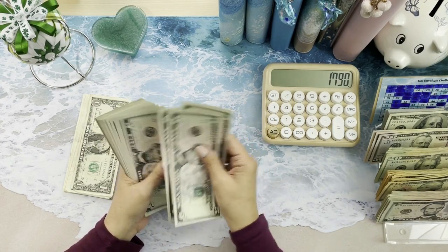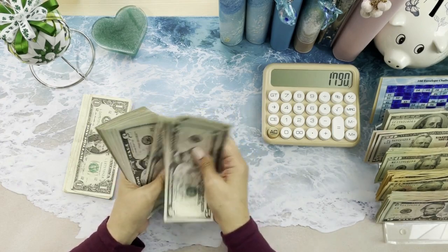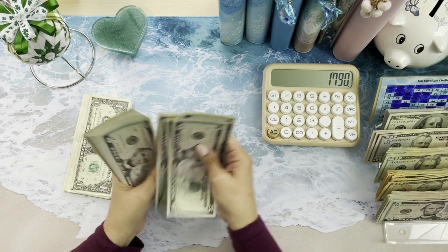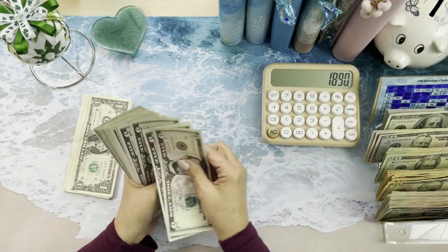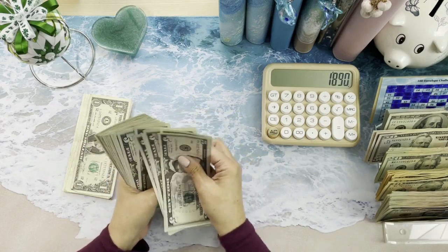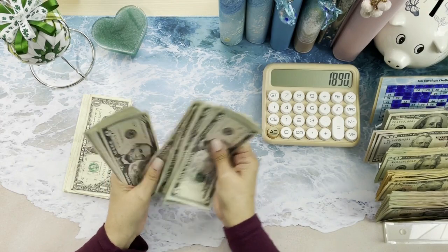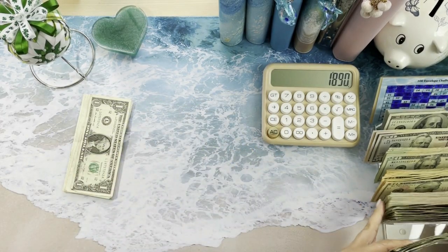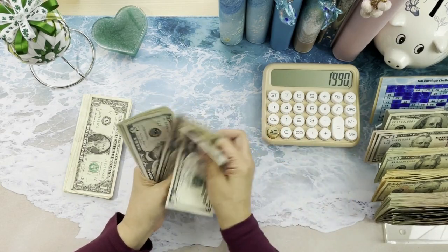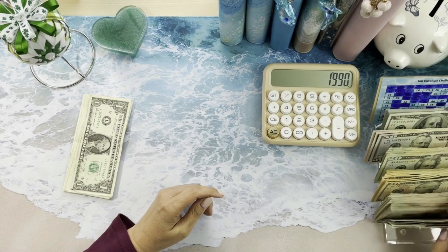Counting the fives again, 5, 10, 15, 25, 35, 45, 55, 65, 75, 85, 95, 100, and again to 100, and then 5, 10, 15, 25, 35, 40. Whew, that was a lot.